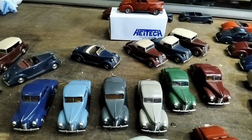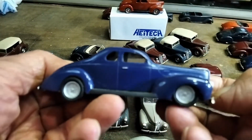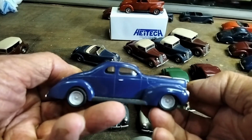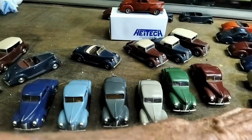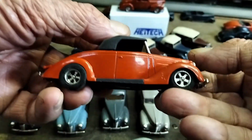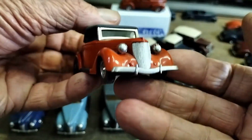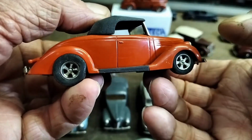After that, we moved on to a little bit of hot rodding. So here we have a 40 Ford with big wheels and tyres and so forth, and lowered, and a top chop, of course. And 36 Roadster. These wheels I actually made also. Very difficult to get a nice looking wheel suitable to update the 1:43 scale cars. So it actually has a very nice stance.